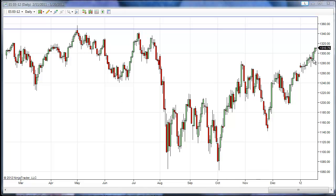The ES had a nice week last week after a move down on Monday, and recovered and moved higher back to 1310, which was very close to targets that we had posted in the room.